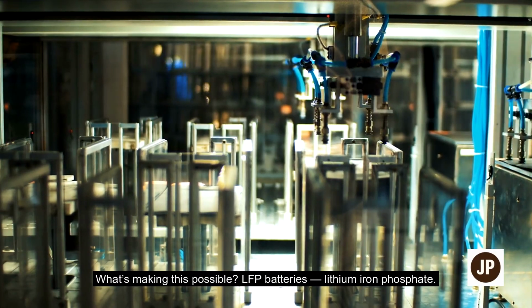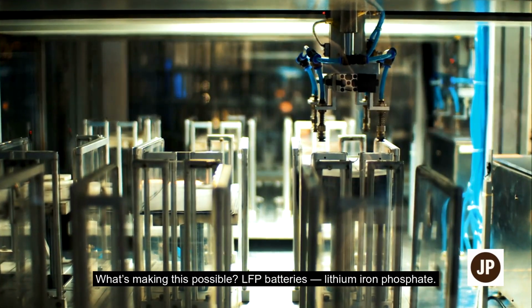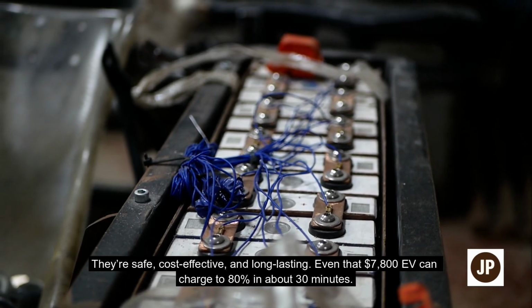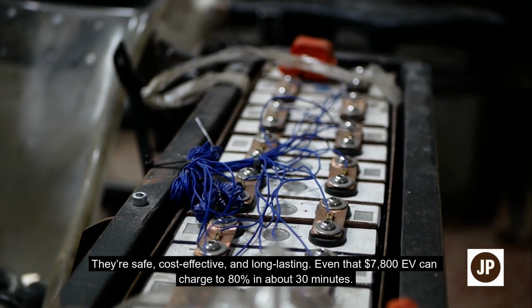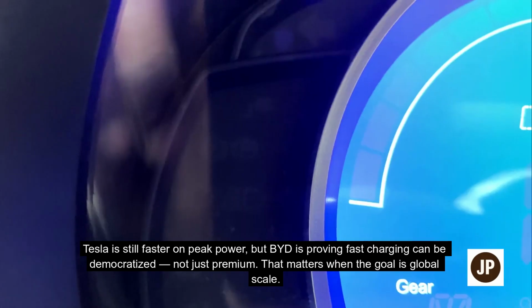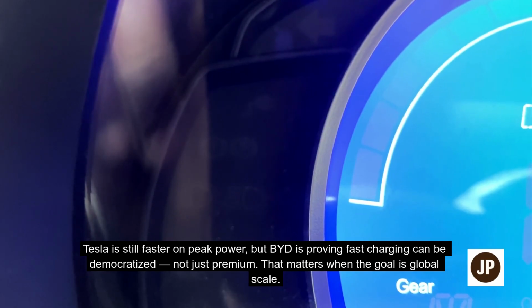What's making this possible? LFP batteries, lithium iron phosphate. They're safe, cost-effective, and long-lasting. Even that $7,800 EV can charge to 80% in about 30 minutes. Tesla is still faster on peak power, but BYD is proving fast charging can be democratized, not just premium. That matters when the goal is global scale.